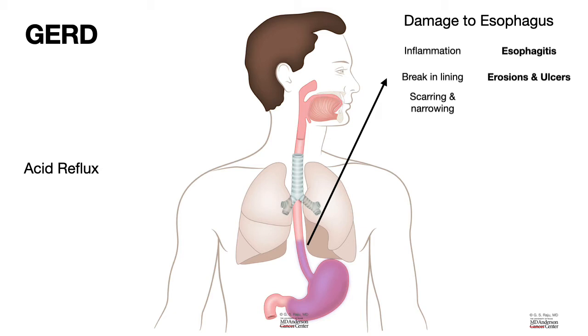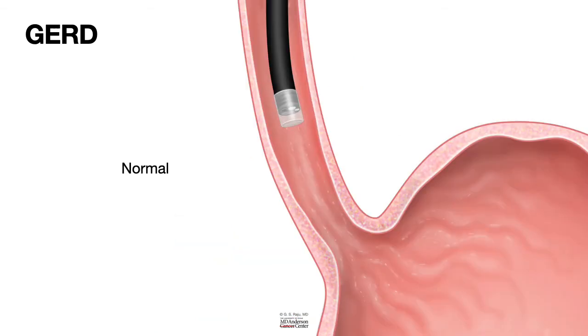As the inflammation goes on, the area tries to heal, and the healing process causes scarring, and the scarring causes narrowing of the esophagus, which is known as stricture. And finally, as the acid reflux goes on for a long time, in some patients, the squamous lining of the esophagus changes into columnar lining along with intestinal cells, and that is known as Barrett's esophagus. And we know that the Barrett's esophagus can go on to develop cancer. So let us see how these things show up.